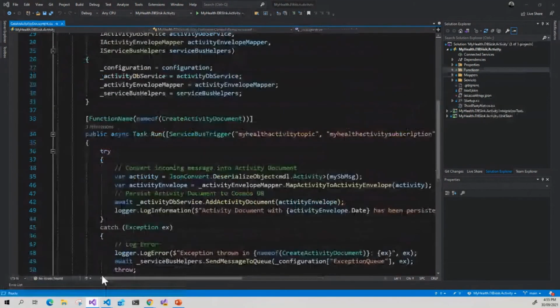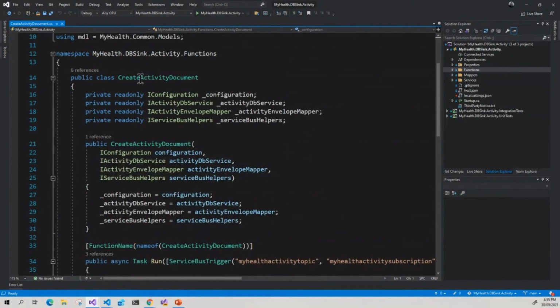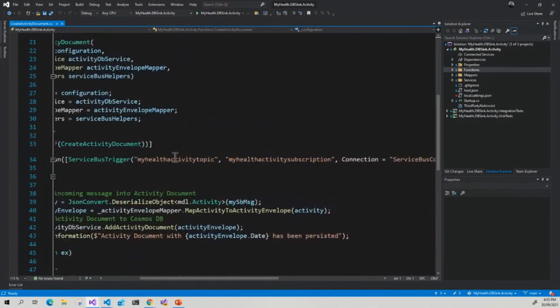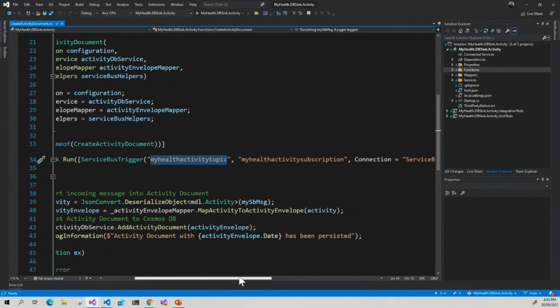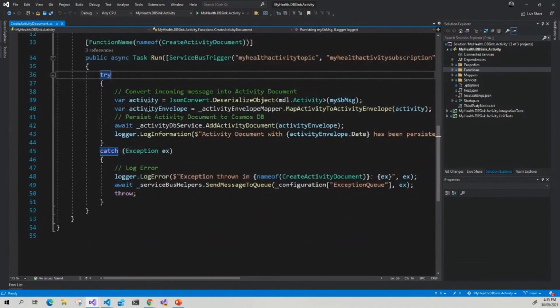If I go into this function here, this is where my document gets created. What it will do is read the message from the topic, essentially deserialize that into a schema that I want to persist to the database, and then it will persist that activity document to my Cosmos DB account.